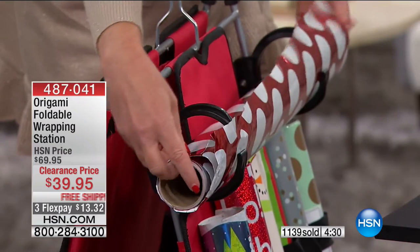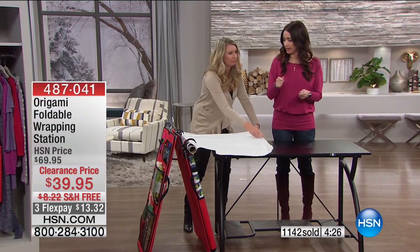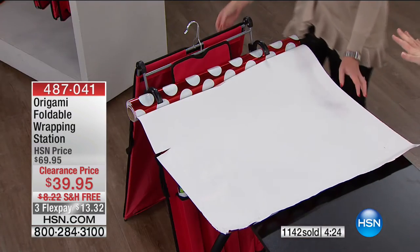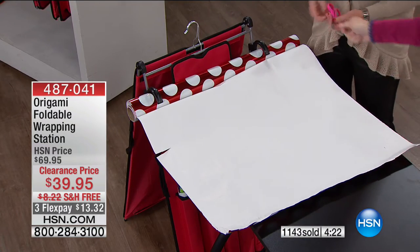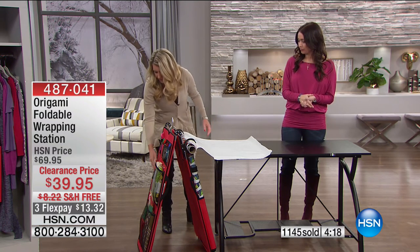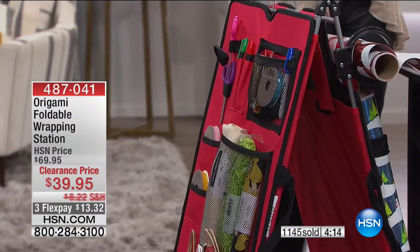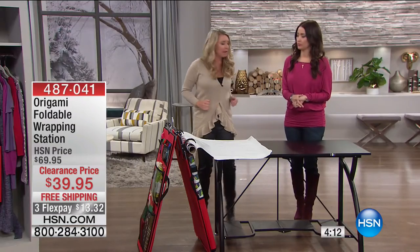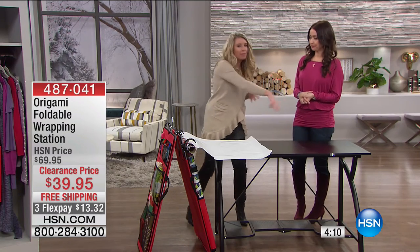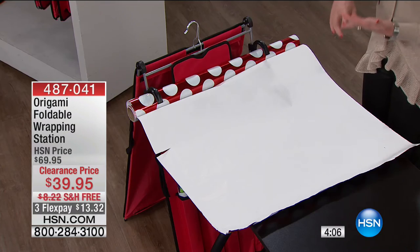Because I feel like when you try to open it up on the floor, it gets dirty, you end up wrapping up pet hair with it. I know I'm not the only one that happens to. So this allows you to just roll it right onto the table. I got my scissors right here. I've got my tape down here. I've got my gift bags, my tissue paper, whatever I need is right here. So I'm not saying, oh, hand me the scissors. Oh, hand me the tape. Or, oh, let me go over here. There's not a question of that. It saves you time. It saves you energy.